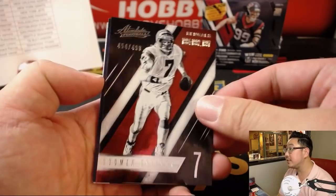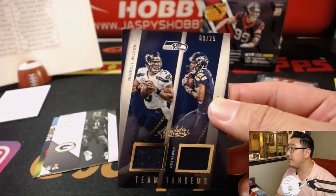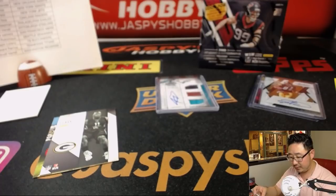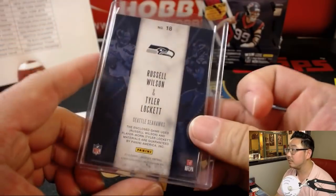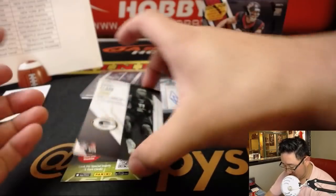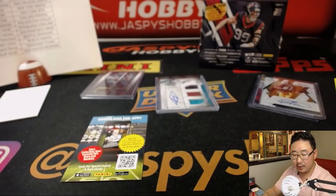We've got Boomer Esiason out of 499 and Team Tandems 25. Russell Wilson, Tyler Lockett. And we've got Rook Inc. Kenny Clark to 399. That's for the Green Bay Packers. Mike Cody with the Pack.